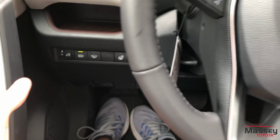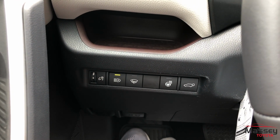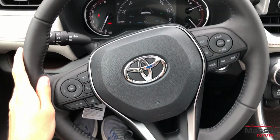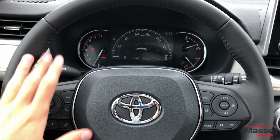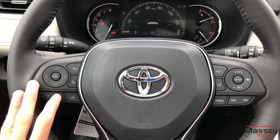Climbing in. To the left of our steering wheel, you do have your panel dim, automatic high beams, windshield wiper de-icer, heated wheel, and your power trunk. Coming to that wheel, it is going to be a 3-spoke leather-wrapped wheel. You do have your 4-way D-pad for your LCD gauge cluster right here. It is going to be a 7-inch screen. You also do have your Bluetooth voice commands and volume right there.